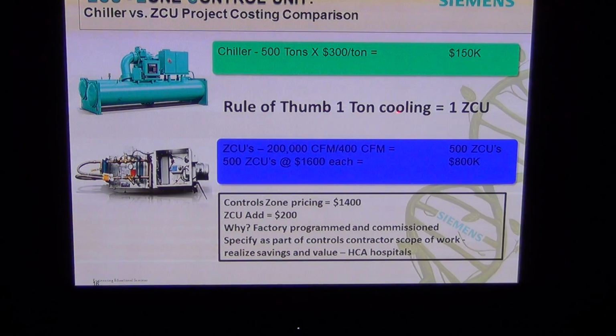The rule of thumb is 1 ton of cooling equals 1 ZCU. So if you had 200,000 CFM of air side, which equates to 500 tons at 400 CFM per ton, divide 200,000 CFM by 400 CFM per zone and that gives you 500 ZCUs. At $1,600 each is $800,000. So $800,000 versus $150,000. That's how much money these ZCUs are really costing in a building and how much the contractor has squeezed in there.